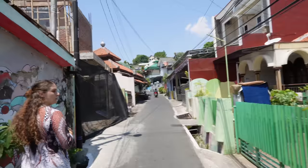So peaceful. Now guys, just a few minutes walking around and incredibly hot, absolutely sweating. So we made our way now. We found a place for a cup of coffee. We just asked some of the locals here, a Grab driver actually, and he directed us in here to grab ourselves a refreshing cup of coffee.